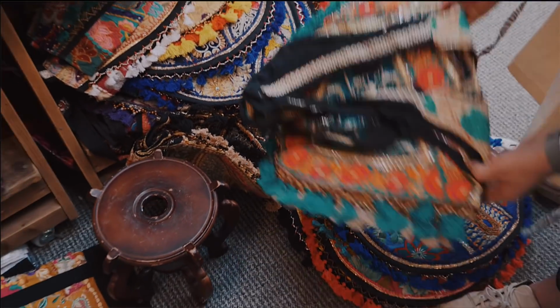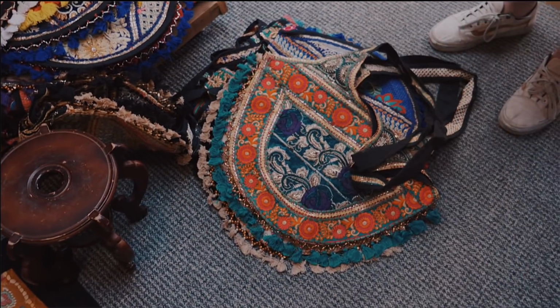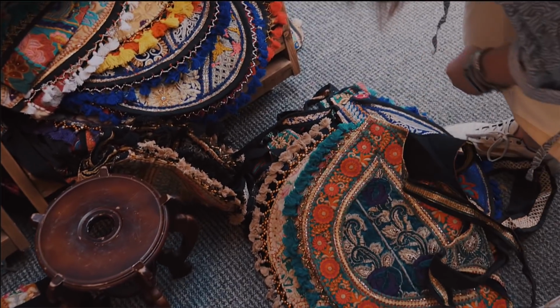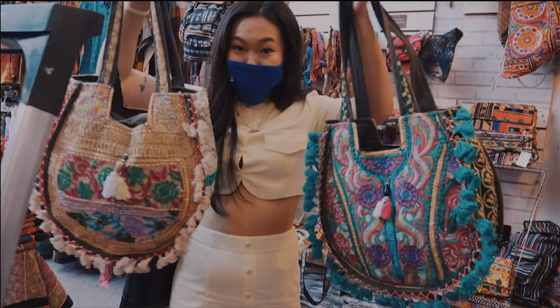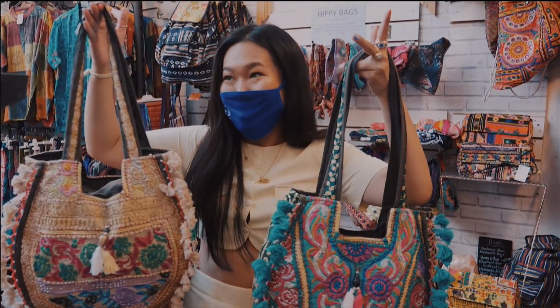Oh yeah, there's this shape. Each one's so unique. Oh my gosh, the colours. Oh, look at the one below, under. The white one. This one. Oh, couldn't decide between these 2 beautiful bags, so I'm getting both because why not?